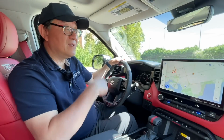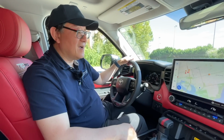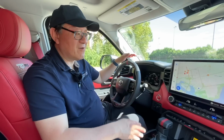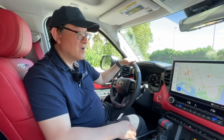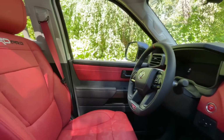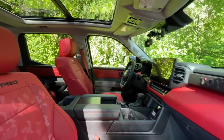Okay, so now I'm inside my Tundra TRD Pro. Once again, I'm excited about this one. I've got the cockpit red interior, which I wasn't too crazy about when I was looking through the photographs. But you know what? It's actually grown on me, even though I've only had this truck for a few hours, because it's not as bright as I thought.